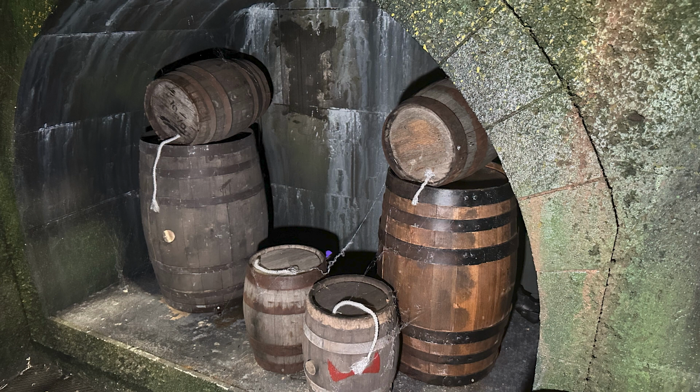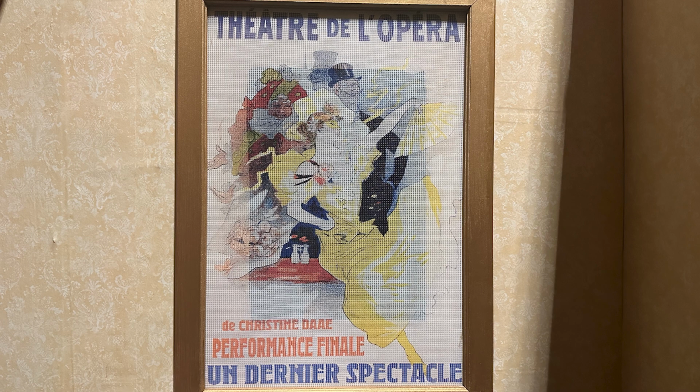And then after that, we get to see a poster talking about Christine Daae's last performance, which is actually why Phantom is so upset in this house. So they're trying to find a replacement for Christine, and he doesn't want Christine to leave the theater. So he's just going and killing everybody that they find. And that's what this entire section for him is about.